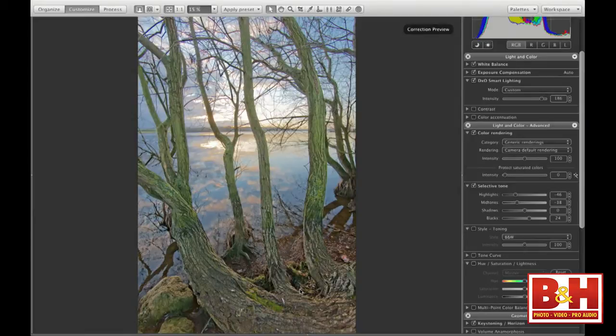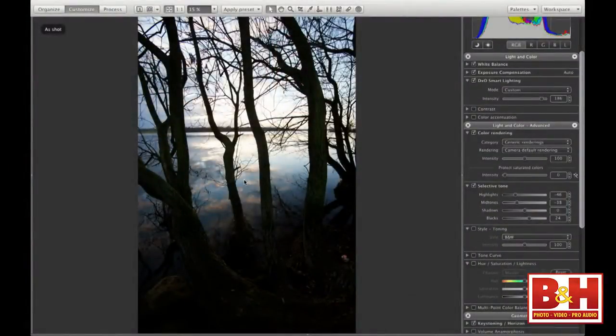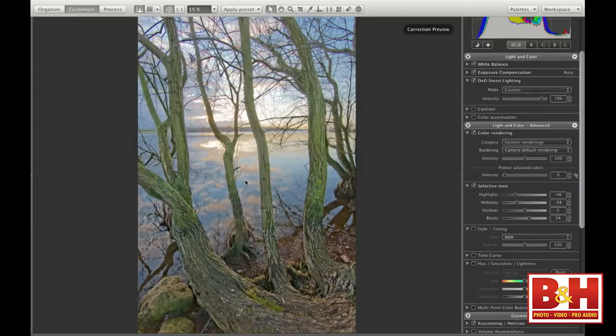There you go. So this is an image that was worked together in conjunction with the DxO Smart Lighting tool and our selective tone tool. And now I'm actually going to show you the before, as shot, and here goes your corrected preview. So I didn't lose 15, 20 minutes of my life, 30 minutes of my life, nor did I even break a sweat. Okay, so now let's get into another example.